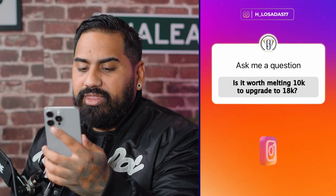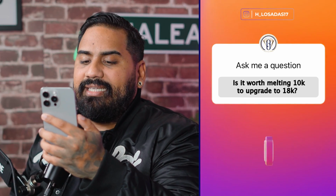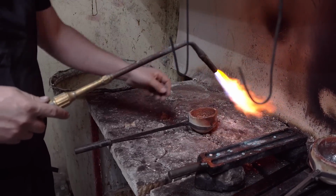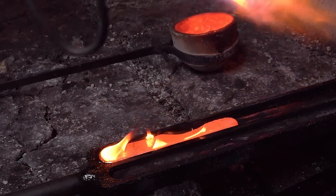Question number one comes from H_Losadas17. Is it worth it melting your 10 karat to bring it up to 24 karat and making it 18K? Or just sell the 10K and buy 18K? It just depends on how fast in a rush you are to make that piece, how much patience you have. And let me explain to you what I'm talking about. Number one, you can easily just sell the 10 karat to anyone at melt value, which is a certain percentage off the total value of 10 karat.